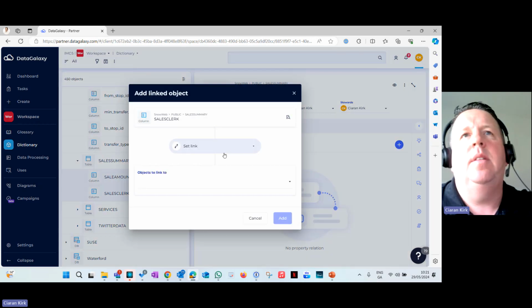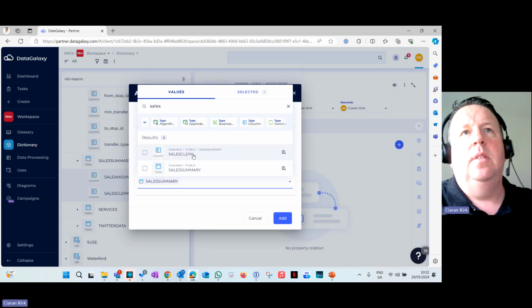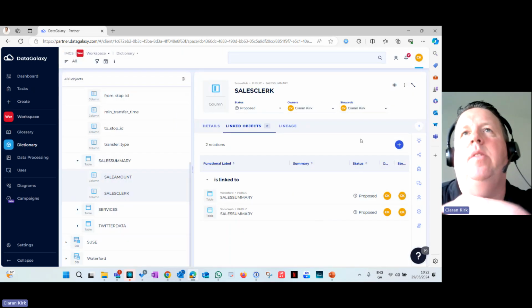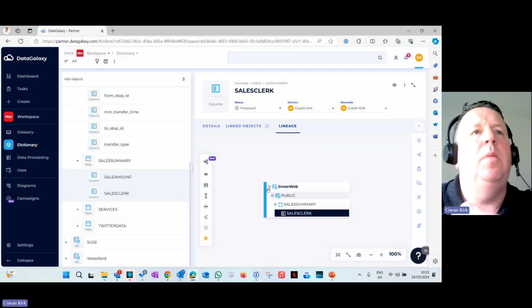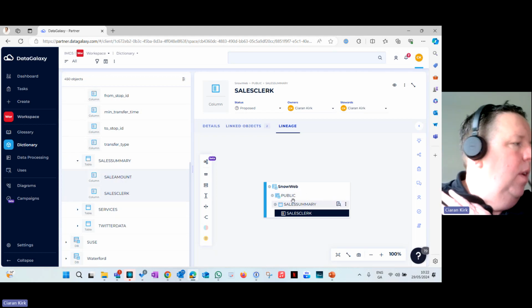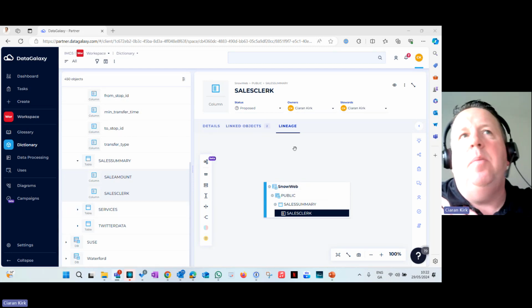So I could add another object, and object is linked to sales summary. And you can add your objects in and show that they're linked objects and bring them in. So the clerk is linked to the sales summary. And we also can then create lineage if we want. So we could add another table to this and add an object and start building out that lineage the same way as we have done for the other feature. So we're able to then bring that in and start building out a model.